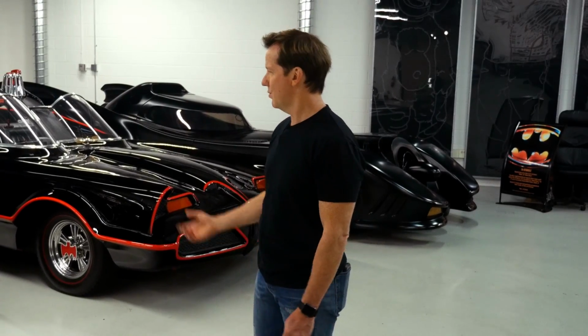As many of you may know, I'm a huge Batman fan. As a matter of fact, I have 2 Batmobiles. Well, 2.5 Batmobiles. The Batsmart and the original 1966 Batmobile were designed and created by legendary custom car creator George Barris, who was known as the king of customizers in Hollywood for decades.